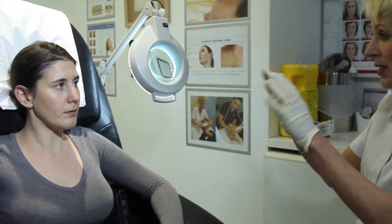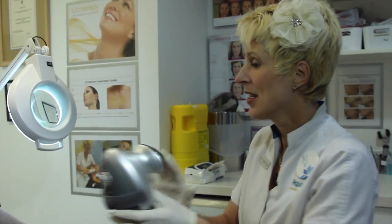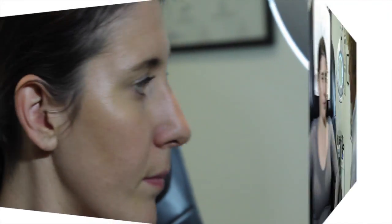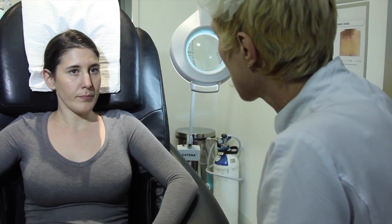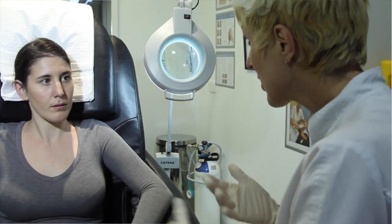So, numbing cream, you've had that on for half an hour. We're going to use this trusty, funny little vibrating thing, which takes your mind off things. So if you just gently put that on your cheek when I get started. And also, I've got some ice. Any other questions that you'd like to ask? How long does it last? Usually about a year. But each time you have it, it tends to last longer and longer.